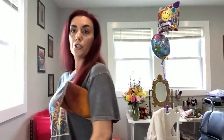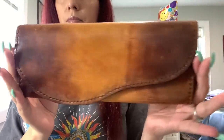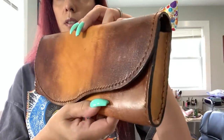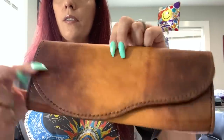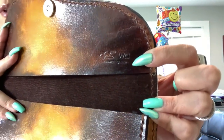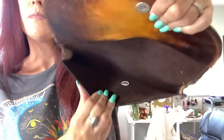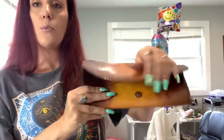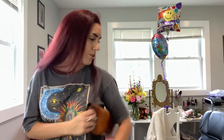All right, then we have a bag by WA Bag. So I've never heard of this one, but I thought it was super cool. It's a little clutch. It is leather. It's kind of hard, and it's sewn. Okay, a little mark there. And here's your brand information there. WA Bag, so wabags.com. And there's your interior. And I guess you can put something in here. I don't really know if you want to, but just like so. Super unique leather clutch, and we're going to do 30 on it.